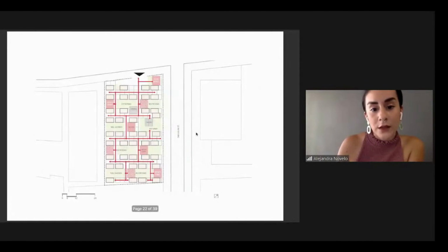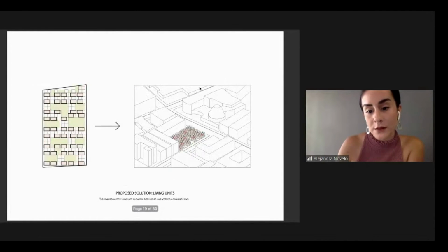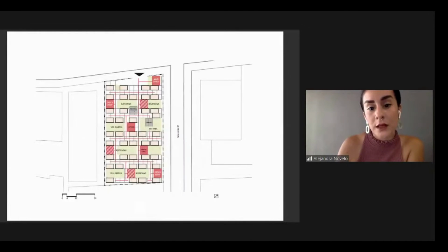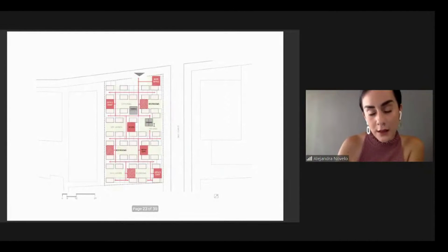And again, we are respecting the existing sheds, because we know this is a community space. We're respecting these two, and we're using those to our advantage to make them dining areas.